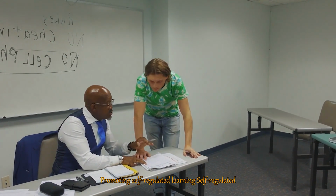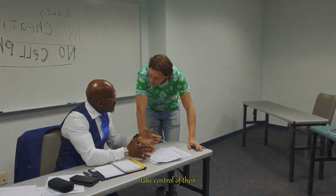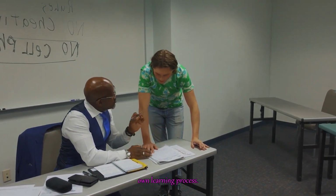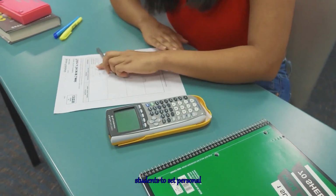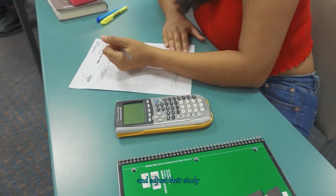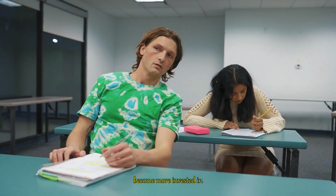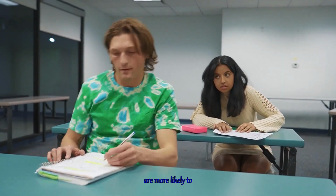Promoting self-regulated learning. Self-regulated learning empowers students to take control of their own learning process. Foster this by encouraging students to set personal goals, monitor their progress, and adjust their study strategies accordingly. Zimmerman, Kitsantas, 2005. By doing so, students become more invested in their learning journey and are more likely to persevere through challenges.